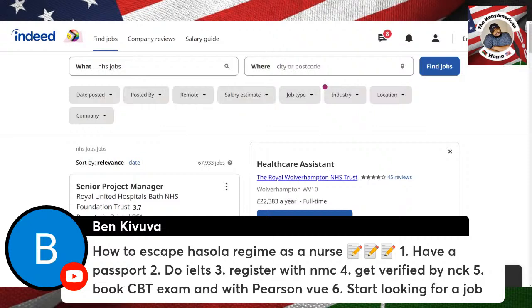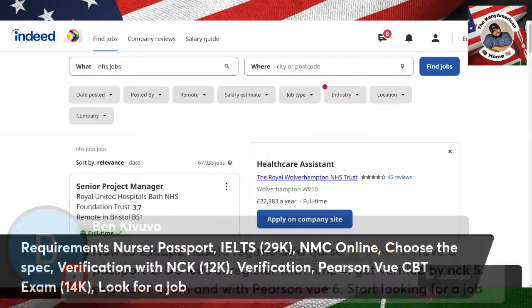Ben Kivuva hapo anawaambia nini? Kuna watu wako better, watapita IELTS writing. Alafu so, track jobs. What other sites do you use? Unatumia nini? Indeed.com. Okay.